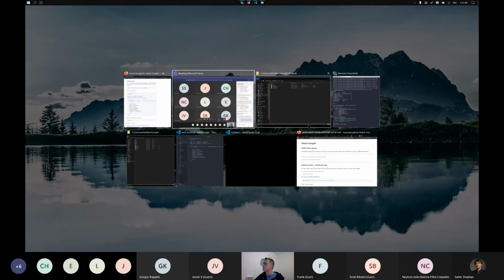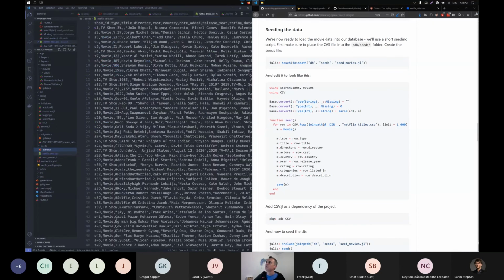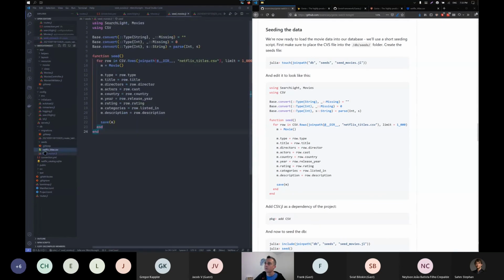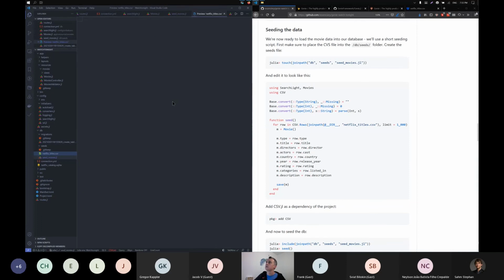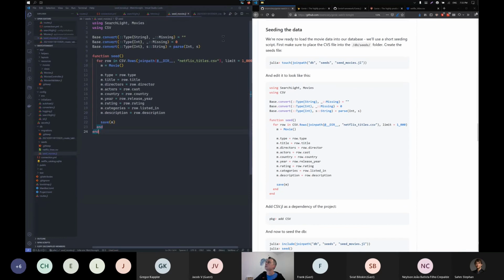All right, going back to the editor. We can see now that I pasted the CSV file into the application's seeds folder. It's the same one that we saw on Dropbox, with all the columns. Now what the seed movies script does is go over each row in the CSV file, loading it from the application folder. I put a limit of 1000 because it's almost 8000 rows, so it would take too long.